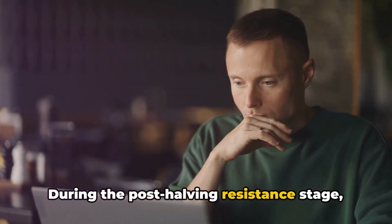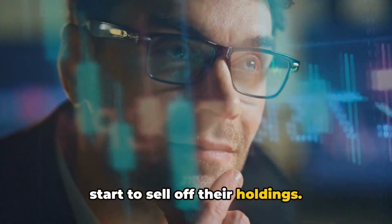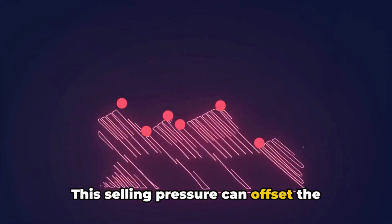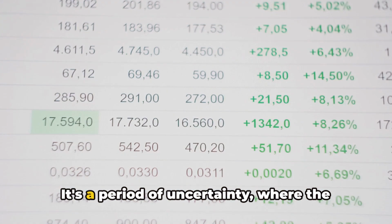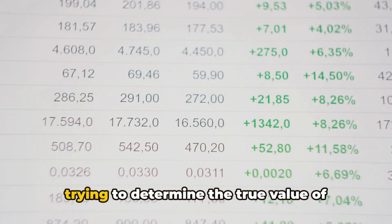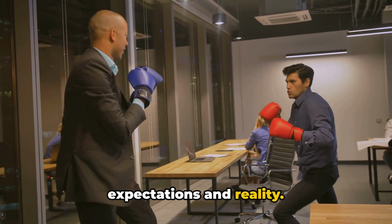During the post-halving resistance stage, many investors who bought before the halving, anticipating a price increase, start to sell off their holdings. They're taking their profits. This selling pressure can offset the reduced supply of new Bitcoins and cause prices to stagnate or even slowly drop. It's a period of uncertainty where the market is trying to find its footing, trying to determine the true value of Bitcoin in this new halved reality. Some might even call it a clash of expectations and reality.